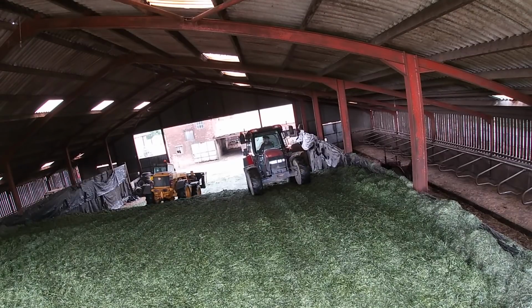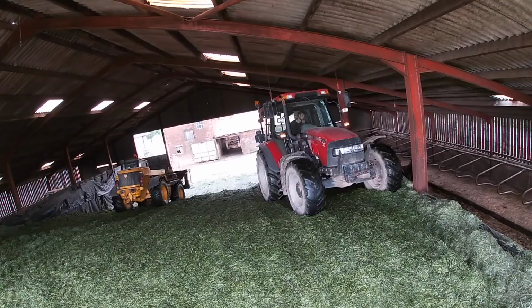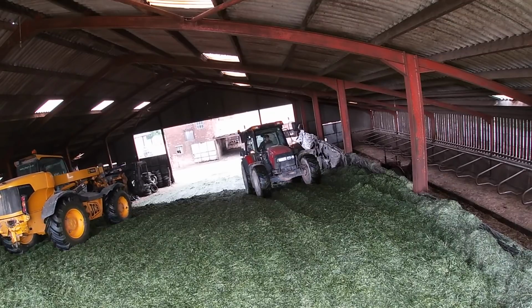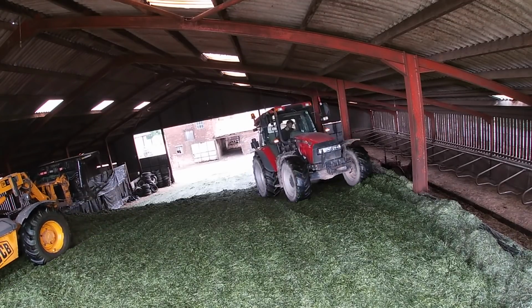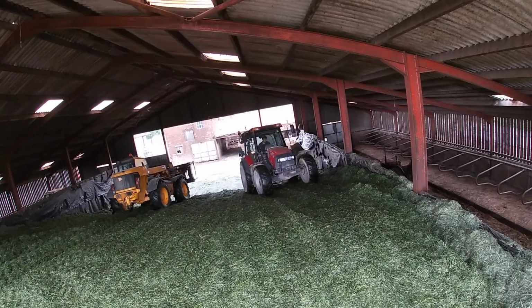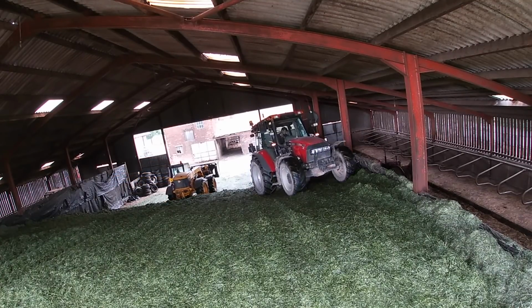The other thing that this tractor's good for that the JCB isn't quite so good for is getting into the sides. You struggle to get right into the sides with the JCB, it being four-wheel steer and having the loader at the front, backing up. Okay, you can back up, but it's not as easy as it is to draw up to the sides with this tractor. So that's where you have that advantage as well. But overall, the JCB does a pretty good job.